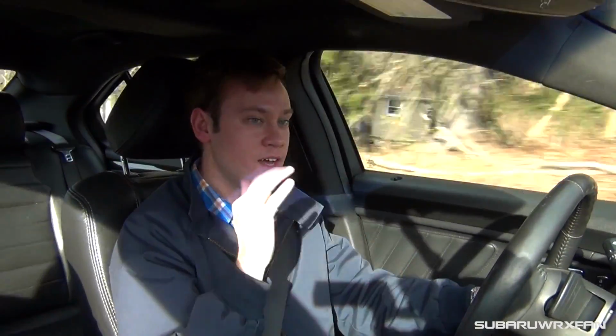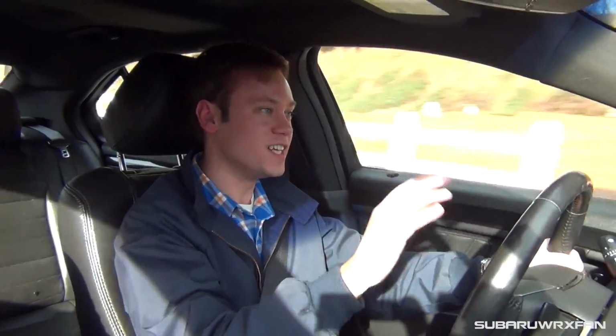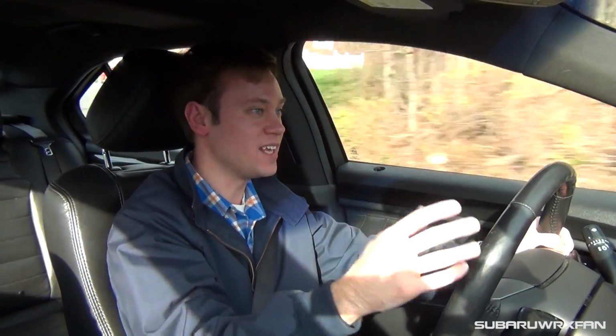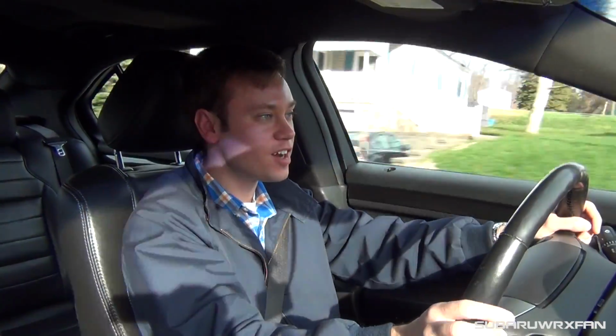It's really fun in a straight line. I mean, this torque, this thing just pulls from any speed, any RPM. It's just a beast of a motor. And the transmission, right there I'm in sport mode, it's immediate to downshift and give you that power that you want. So it's really fun in the straight line areas, and it's fun around the mild corners.